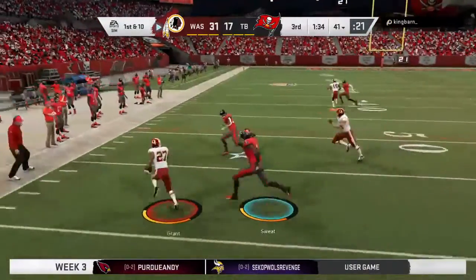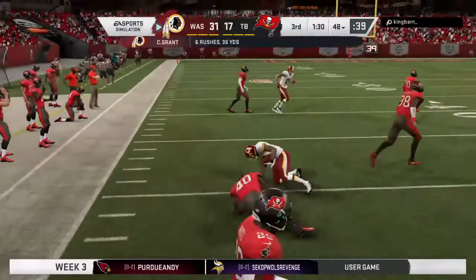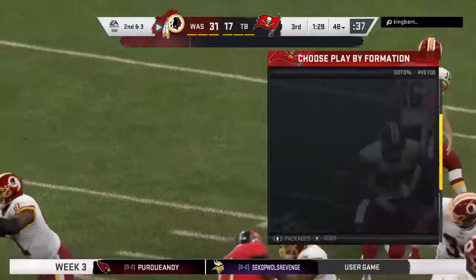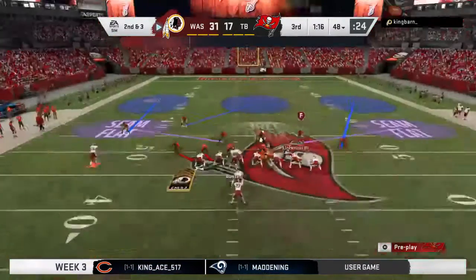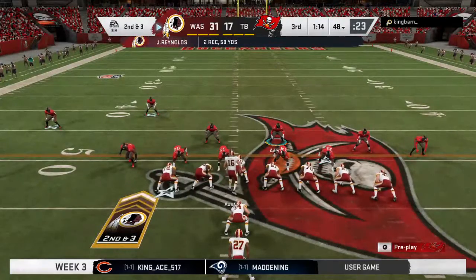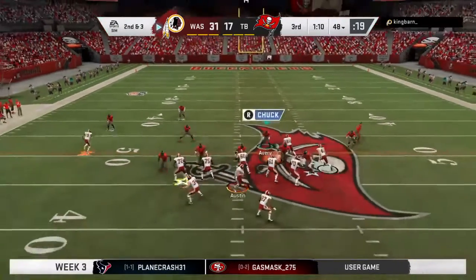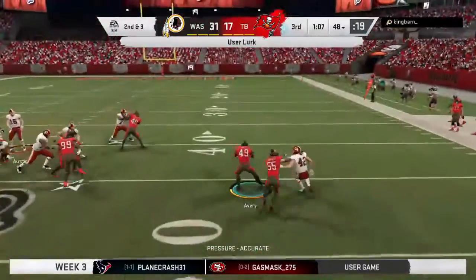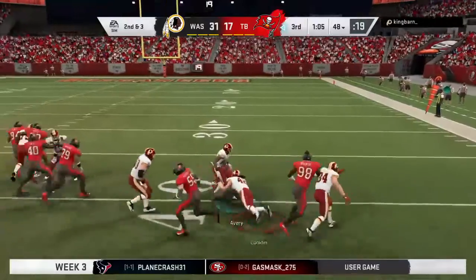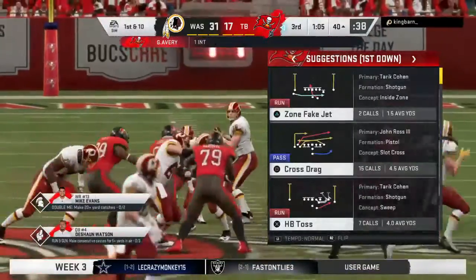Here's Grant, and he's going to bull his way forward to the 48. It's a 7-yard carry to set them up with a second and 3. Here's Austin looking to throw on second down. And to the 40-yard line, that's where the return stops.